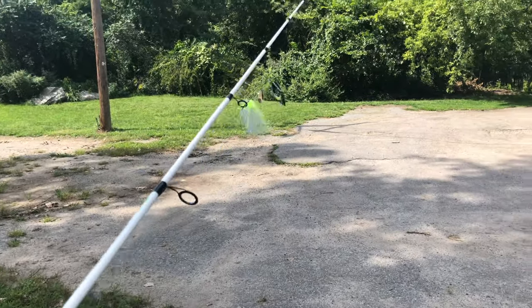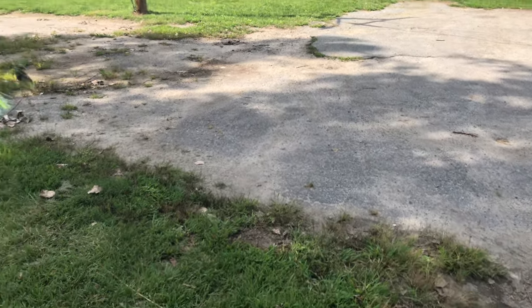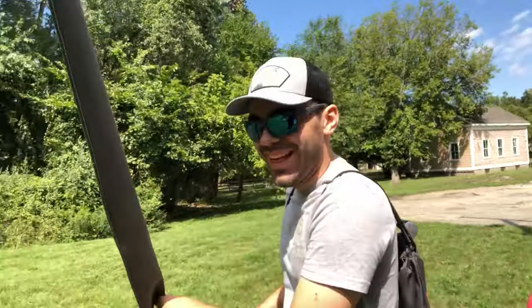Alrighty. So we just lined this bad boy all up. We're looking good. We're gonna start off with the spinner. And this is all we're gonna bring over here for this spot. If not, I can run back and grab something. But this isn't a spot that we're gonna be staying at for a long time. So we'll see how it goes. All right, let's get it. We're pulling up, right? Oh yeah. Let's get it, dude. All right, Austin says there's potential here.